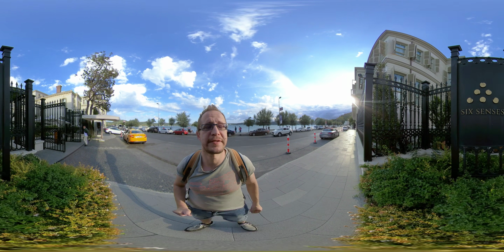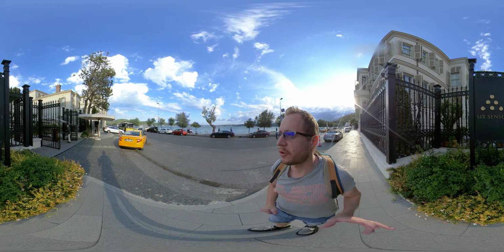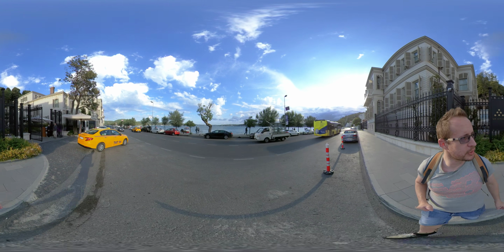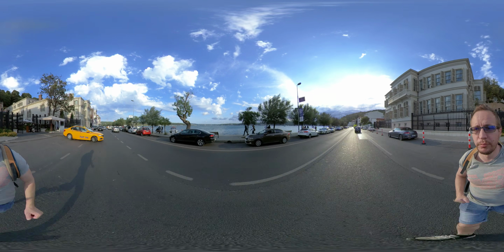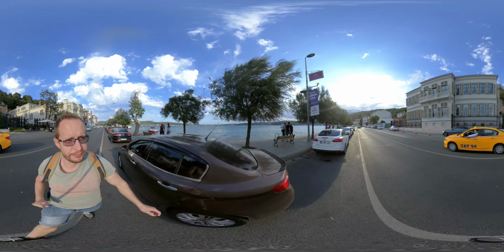I'm here in front of Six Senses in Istanbul. Well, a little bit far from Istanbul itself. And I'm going to try to get back home. Before I get back home, I'm going to walk along the seaside.